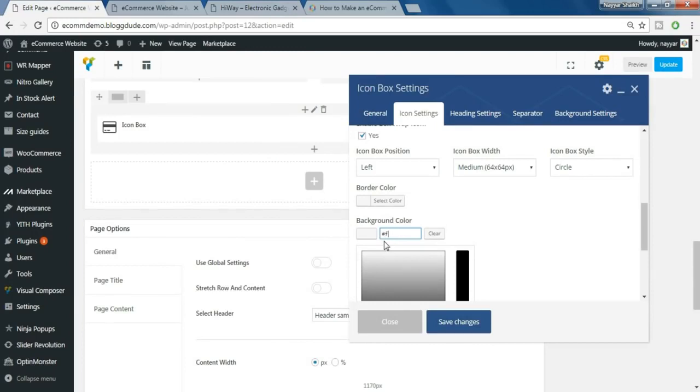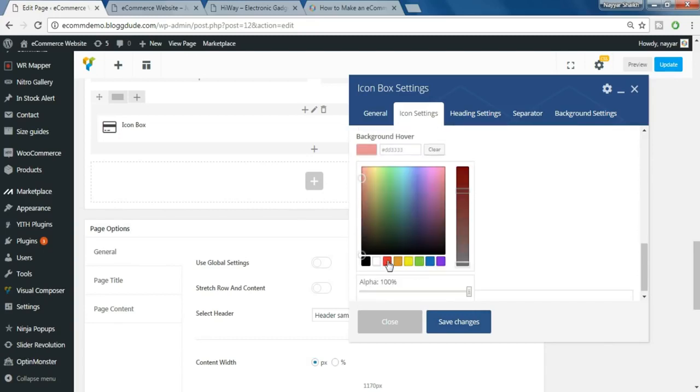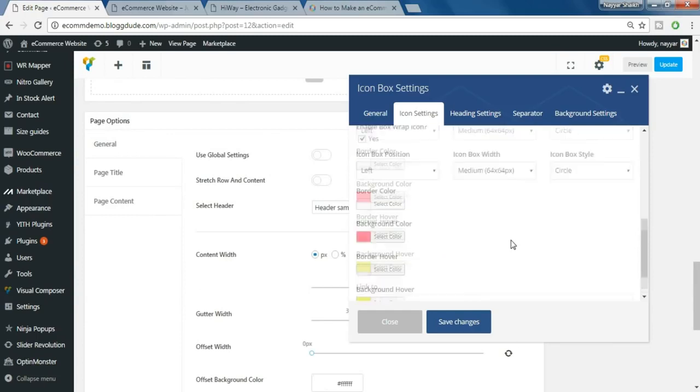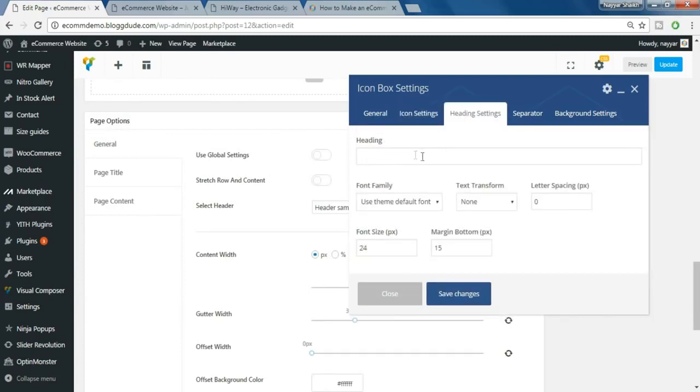So let's type in some color. For example, let's select this color. Fine. Then you can select hover color, any different color of your choice, any color if you want. Fine. Now let's come back to the heading section.